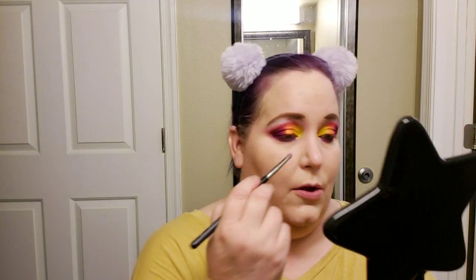I know this is gonna sound so whatever, but I can't believe I created this look with a Wet n Wild palette. I know how that sounds, and I don't mean for it to sound that way, but I have not had personal good luck with Wet n Wild eyeshadows. So I'm taking that glittery one, the pencil brush, and I'm just putting that in my inner corner.